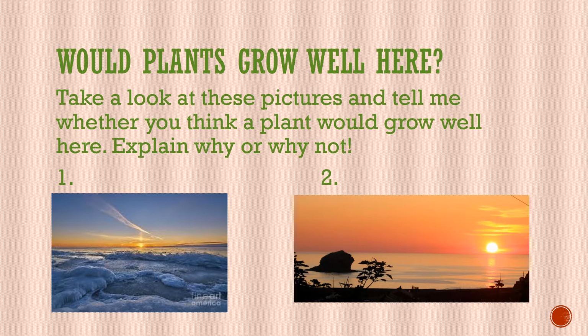I want you to take a look at these pictures and tell me if you think that a plant would grow well here. I'm going to give you a hint. One of the environments, the plant would not grow well. In the other environment, the plant would grow well. I don't want you to just tell me which is which. I want you to explain why or why not. So tell me why a plant would not grow in one of these environments, and tell me why a plant would grow in the other environment.